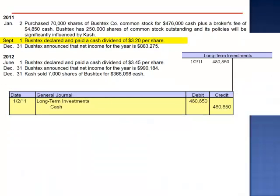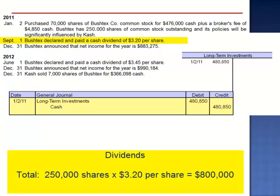On September 1st, Bush-Tex declared and paid a cash dividend of $3.20 per share. 250,000 shares multiplied by $3.20 per share says that Bush-Tex has paid out a total of $800,000 in dividends. The asset base of Bush-Tex is smaller by $800,000. Cash, as a 28% owner of Bush-Tex, now has an investment that's worth 28% of $800,000 less. A dividend is recorded as a return of an investment.